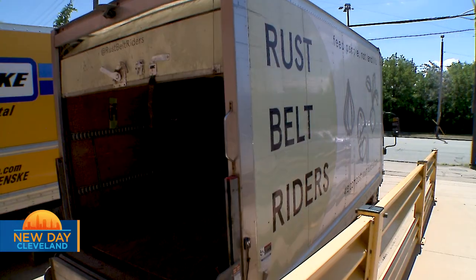John's Country Nursery is on Old State Road in Middlefield. Our next stop is making a difference in the world and your garden. It's Rust Belt Riders.